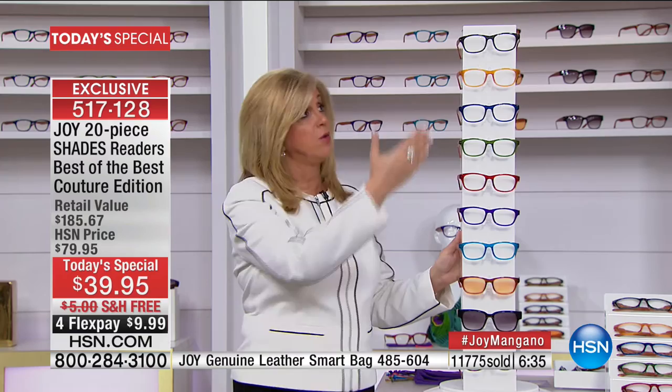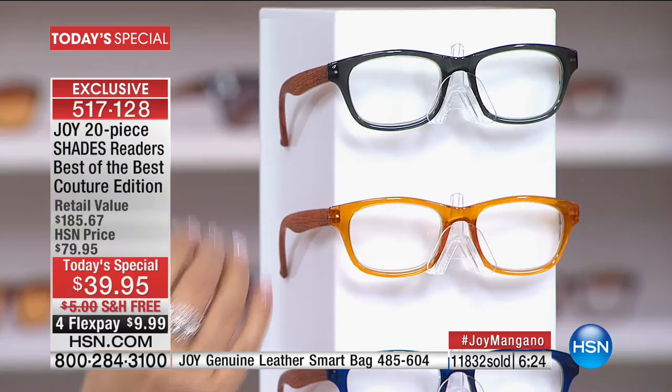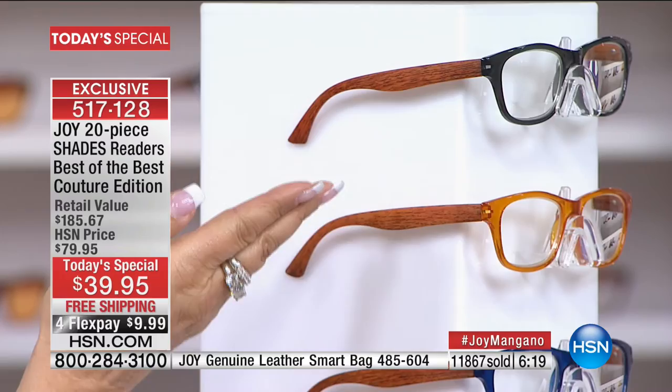So you're getting the onyx, and these are translucent frames that are so hotter than hot. Yeah. There's just depth to them. And then this other trend that is that look and feel of the wood grain. Look at how gorgeous that is. It makes them look so upscale, so rich. It really does. Look at them.